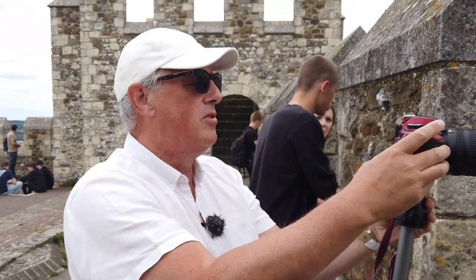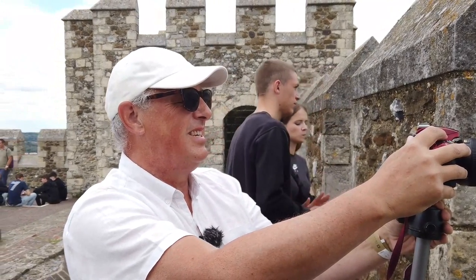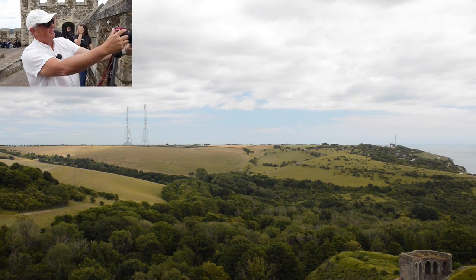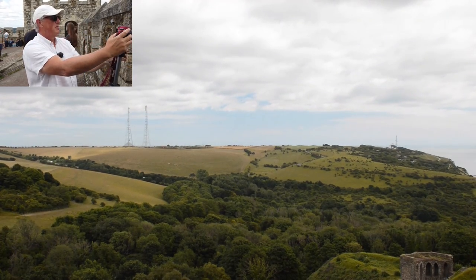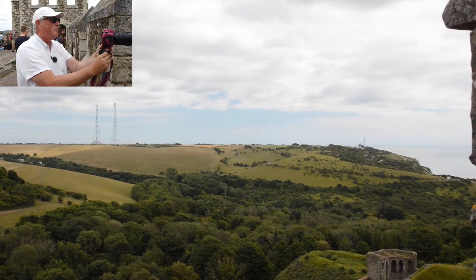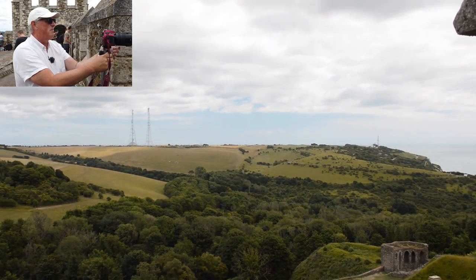So let me set up. Let's see if we can get a shot or two. Right, shot one from the northern section. Not much that I can show you here, but I've got some landscape, some sky. I'll adjust my polarizer, I think. If I turn that, you can see it. Hopefully giving me some nice washes. So I've got a little crop of the tower there. Let's pull it back a bit.